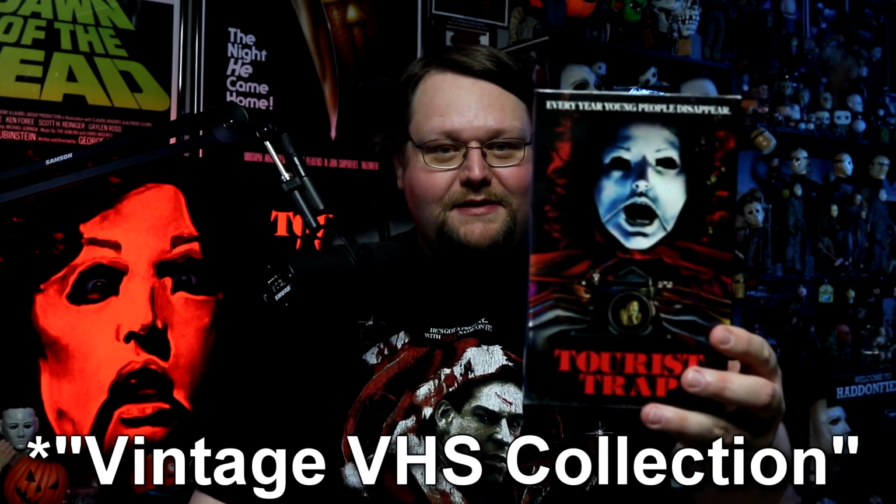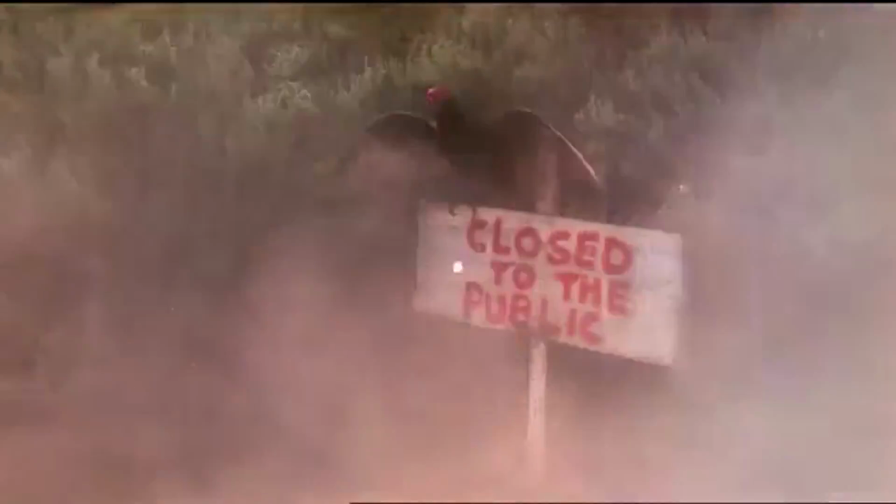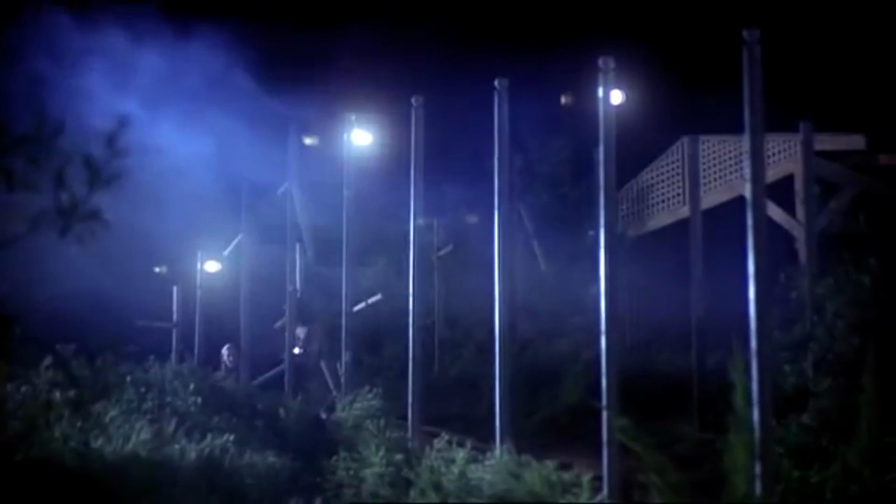Now, this is not only going to be a review of the movie and a review of this new Full Moon Features Blu-ray release, but a review of the new VHS Vintage Collection release for Tourist Trap from Full Moon Features. A group of friends find themselves stranded at Slosson's Lost Oasis, a chintzy out-of-the-way tourist trap run by the lonely and eccentric Mr. Slosson, played by Chuck Connors.